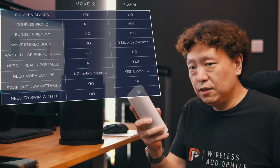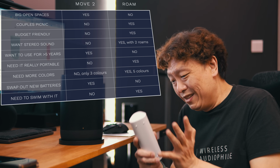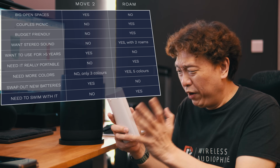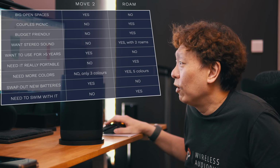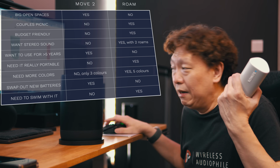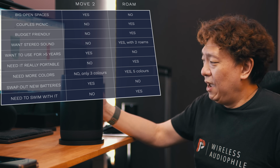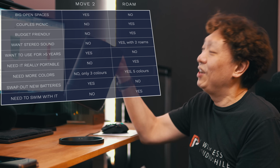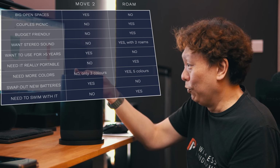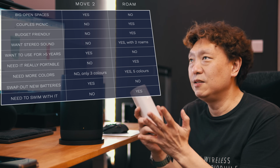So portability, this goes in your backpack. It goes even into a side pocket in your backpack. It is really portable. If you have really, really big pants, you could probably shove this into your pocket as well. Now, if you're toting things around in a backpack, then the Roam is your only choice. You have a few more colors to choose from. And even if you are buying 2 Sonos Roam, it is still just 1/3 the weight of the Sonos Move 2. So being portable definitely is a great thing.